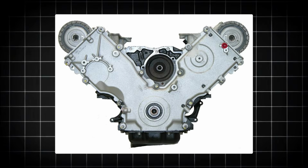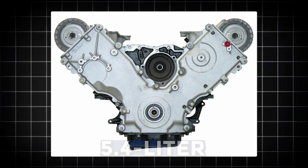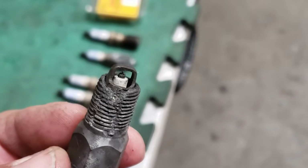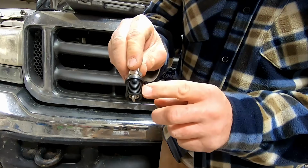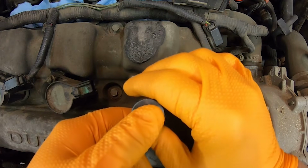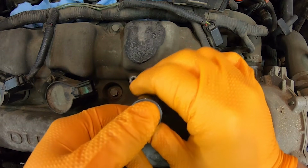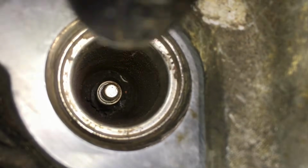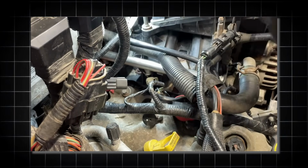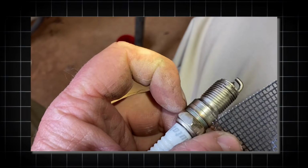On top of the ejection risk, the 5.4-liter 2-valve version of this engine had a notorious problem with spark plugs that would break off during removal, leaving the electrode portion permanently seized in the head. Mechanics learned to dread routine spark plug changes on these engines because what should be a simple maintenance job could turn into a multi-hour operation involving specialty extraction tools and a lot of colorful language.